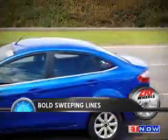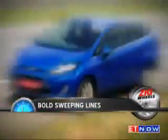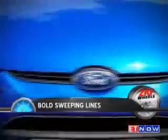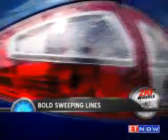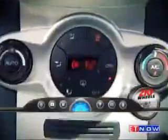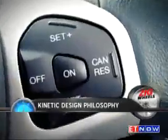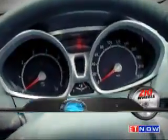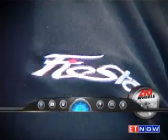The new Fiesta is a definite treat to the eyes. The car boasts of bold sweeping lines, a well-sculpted sporty stance, as well as other highlights such as the clamshell bonnet and prominent wheel arches. According to Ford, all of these attributes basically define their kinetic design philosophy, and to tell us more about this is Andrew Collinson, Exterior Design Manager, Ford Asia Pacific and Africa.